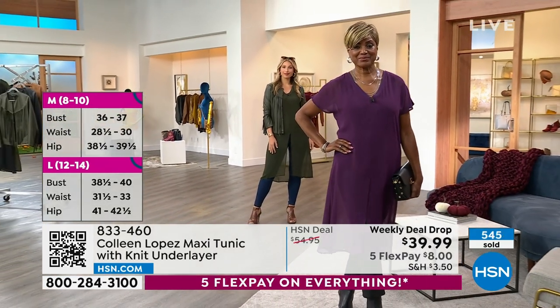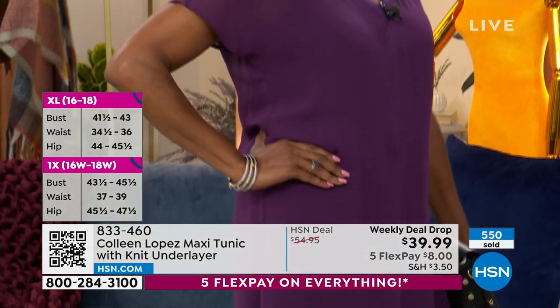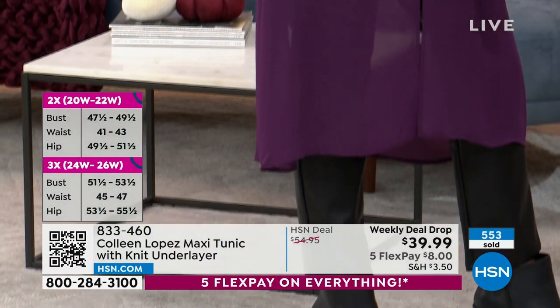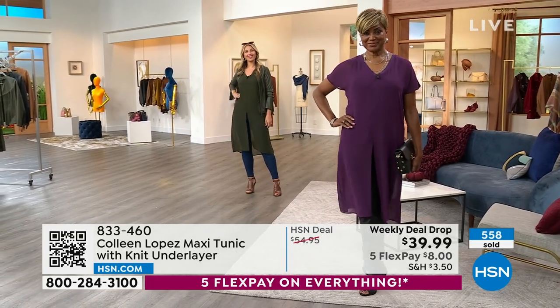We go extra, extra small through 3X. We have petite and we have average. So we have your size. And this looks great on every body type. If you're petite, if you're curvy, if you're tall, if you're average, there's something so fun and fabulous about this piece.